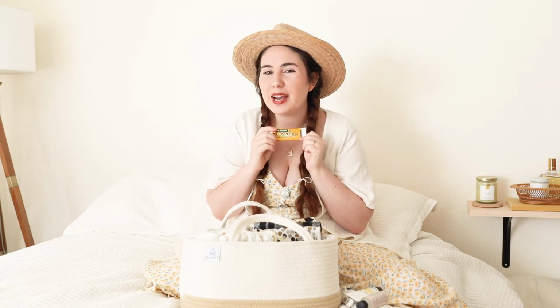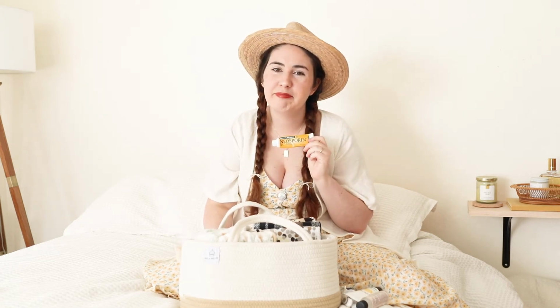And last but not least, Neosporin. I basically keep this everywhere at this point, just because babies are very prone to injuring themselves. He just scratches himself constantly, or us. His new thing is grabbing my lips and pulling, like they're not attached to my face. So this is just nice to have on hand. We have it basically in different spots all around the house.